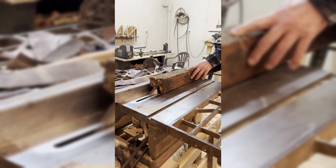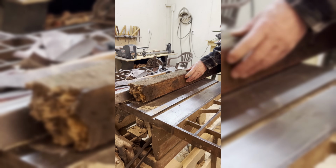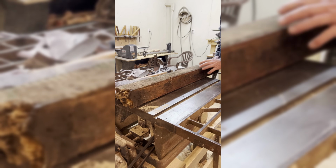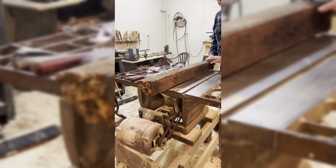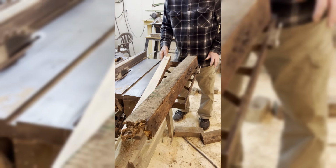Here is my dad running it through the table saw so that we could get it down to pieces that we were able to put on the lathe. We cut them all down to the same exact size so that they would all be the same starting width. I really like this clip because I think it shows how gross the wood was and how unusable it looked, but that once we cut away some of the bad stuff, it ended up being perfect.